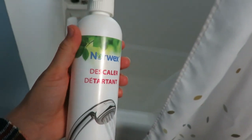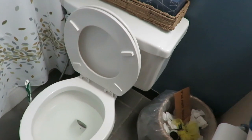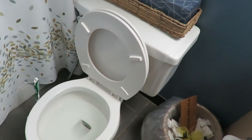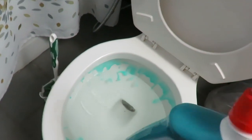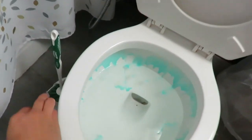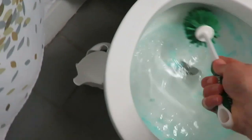This is the cleaner I used for my tub. For the toilet, I honestly just use this Clorox cleaning bleach gel. It's the one non-natural cleaner I have. It's just my toilet has gotten so bad lately. And then I bought this new brush that I really like from a hardware store because I had some discount money. So just gonna clean this up.